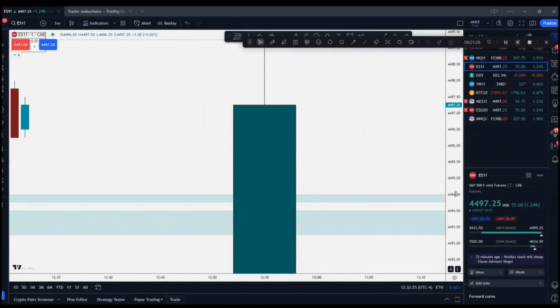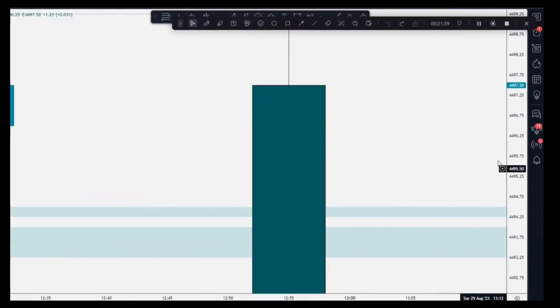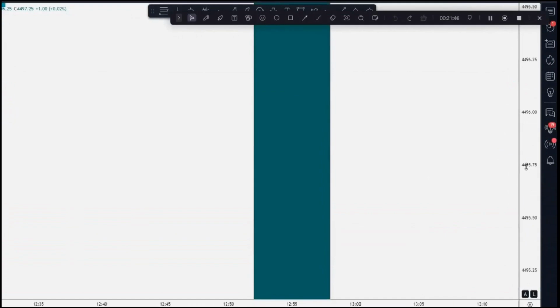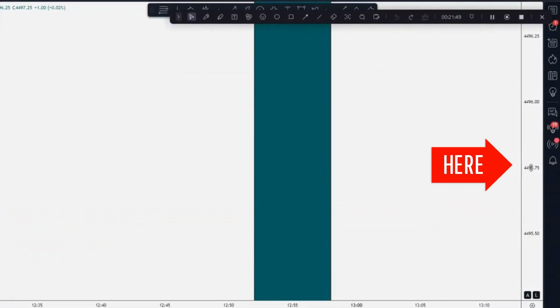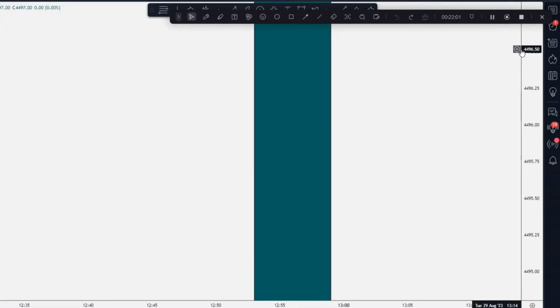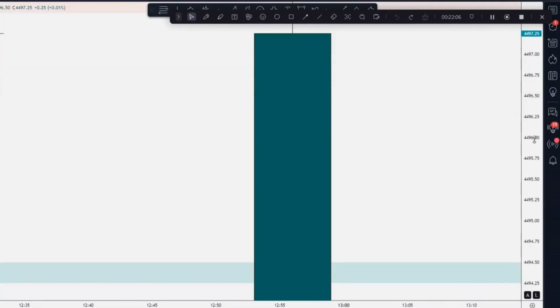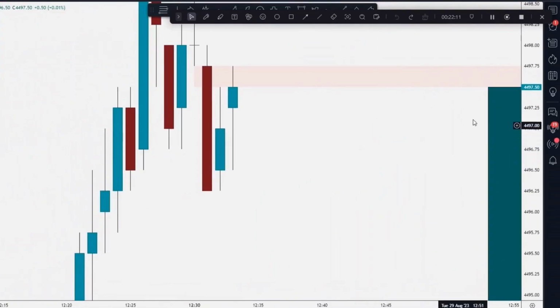Just to check, if you're a Forex trader, look at it as a lot. If you are a stock trader, look at it as one share. Let's spread this out. See, it says 4495.75, 4496.00. From here to here, that is 1 tick. And 4 ticks, 1, 2, 3, 4, that is a point, which from here to here, that is $50 in price movement.